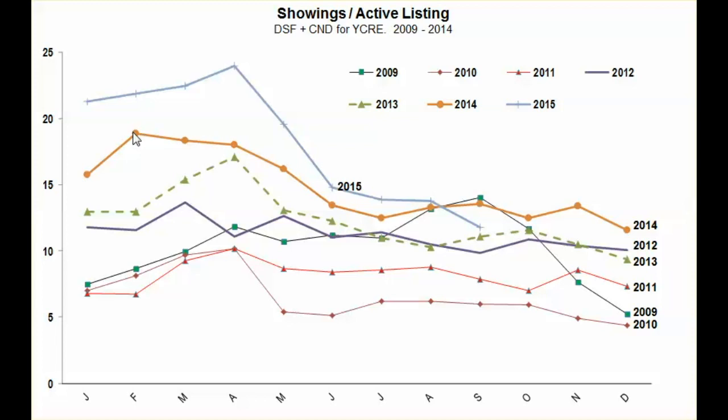What that meant was that there were more people looking at properties, that's the numerator, and/or there were fewer properties on the market. In this case, it was and. There were both more people looking and there were fewer properties on the market, simply less supply. And the result was yet another year of record number of showings per active listing per month.